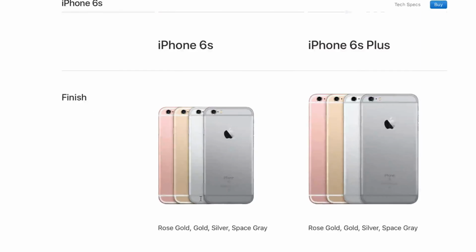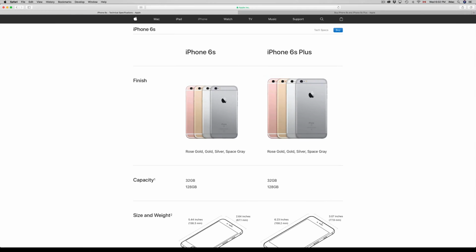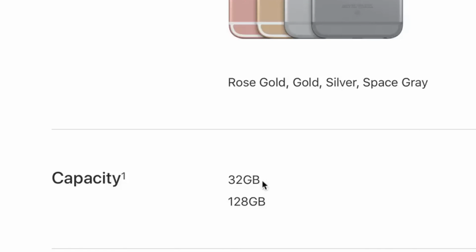Now, depending on what you want to use your iPhone for, you might be rethinking getting the 32 gig and maybe just going for the 128 gig. With 128 gig, you're going to be a little bit more comfortable. However, a lot of you could get away with 32 gigs if you're just using it for Facebook, Twitter, and you're not taking that much video.